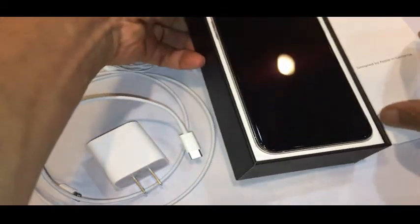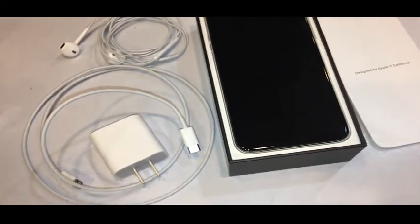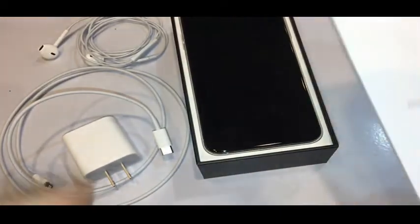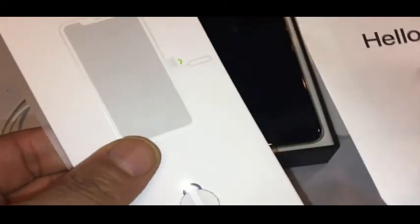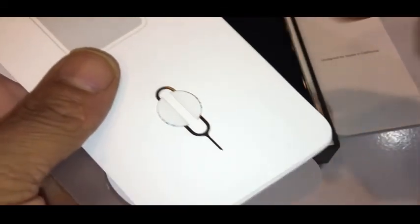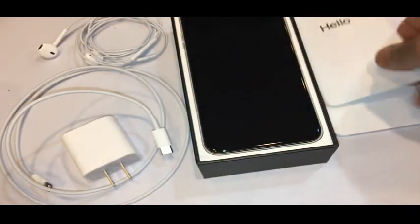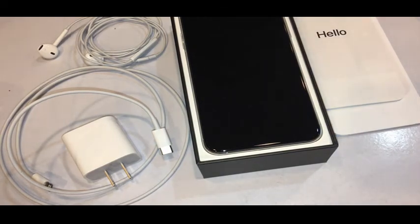I'm gonna put it in here since it has no protection for scratches. And that's pretty much everything that comes inside. I'll scan this. Whatever it comes with, stickers. Nothing else in there. The pin for taking out the SIM, and these famous stickers. Love these stickers. The pin is here to take out the SIM and switch between the two. So let me start that procedure.